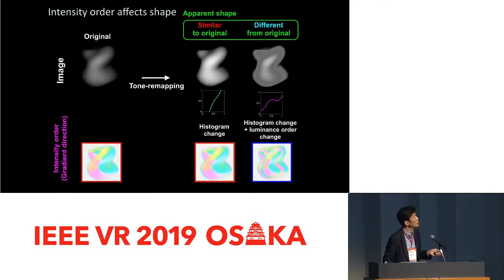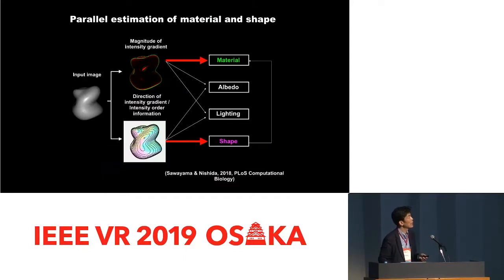From this psychophysical experiment, we show that people are okay seeing the same shape as long as we keep the luminance order information, I mean which one is brighter than the other. As long as we keep the order information, we see the same shape, but the material appearance changes. But once we change the luminance order, we see a different shape. So shape and material look at different aspects. And this is the current model: we look at the gradient magnitude information and the gradient order information. The order information is used mainly for shape, and the magnitude information is used mainly for material perception.